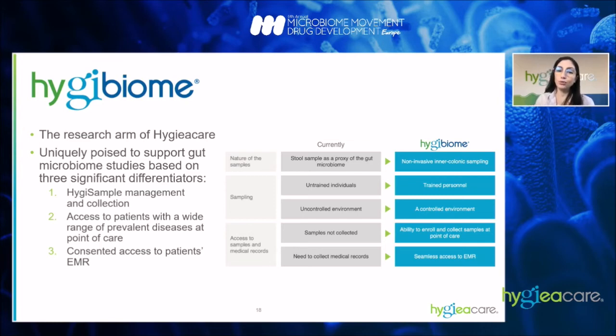So when you choose to run your studies with HyGIeCare, you basically get intercolonic relevant, biogeographic relevant samples that are sampled by trained personnel in a controlled environment. And because of our partnership with the gastroenterologist, you actually get access to population, ease of enrollment, and seamless access to their EMR.